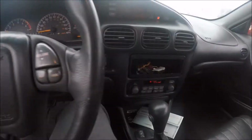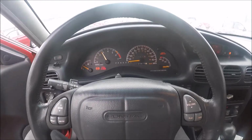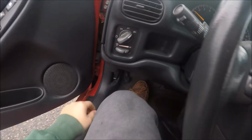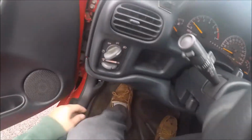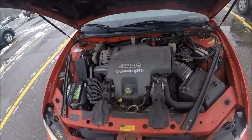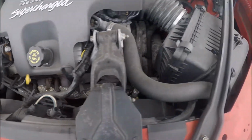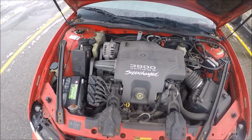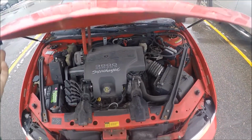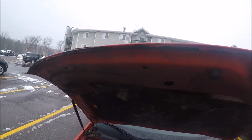So, sounds really good. We'll give her one more. Turn this off so you can hear. Yeah, let's pop the hood, and I actually haven't even looked in the trunk yet, so let's check out the trunk. It's dirty under here, but it seems to be in pretty good shape. I mean, no leaks, doesn't burn any oil, and the oil is a good color. One thing that bothers me though is under here there's rust on the edge, but that's an easy fix.